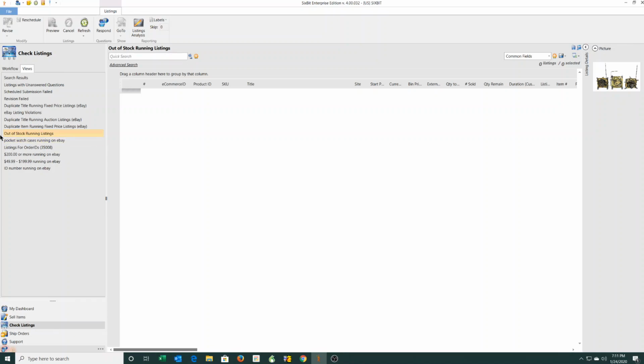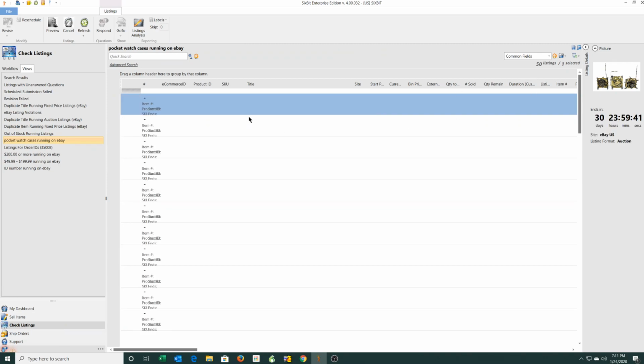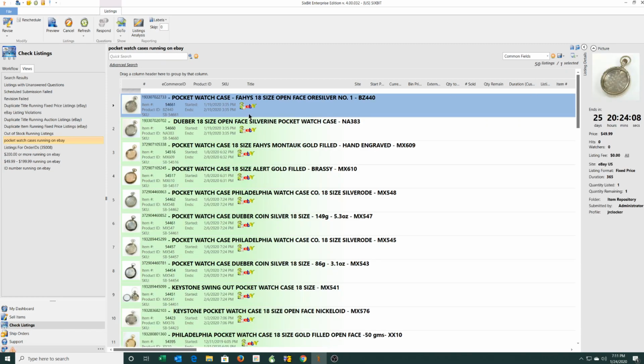We saw a lot of pocket watch cases, so I have. This is a search that I put in here. All right, pocket watch cases running. So I got 50 pocket watch cases running. So if I want to do a sale, and then I have, I'm not going to show you the numbers here, but if I have all items I have that are $200 or more running on eBay, all items at $50 to $200 running on eBay, and then separate searches.